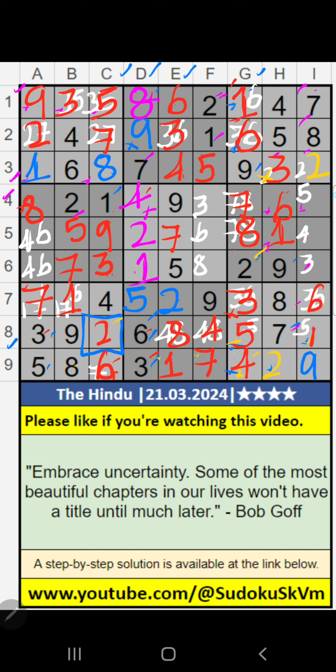Column I on 6th grid, 3 numbers are remaining, 3, 4, 5. Sixth row, we have 3 and 5. So 3 and 5 can't come in this cell. It will come in one of these cells. Fifth row, we have 5. So 5 can't come in the cell. 5 is confirmed here. Then 3 is here.